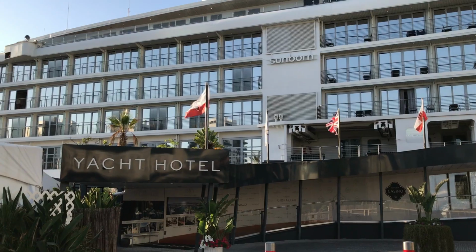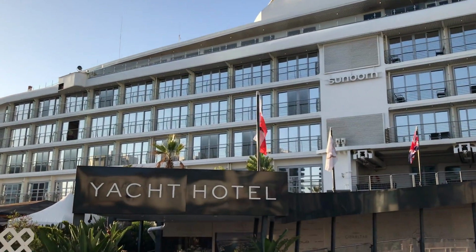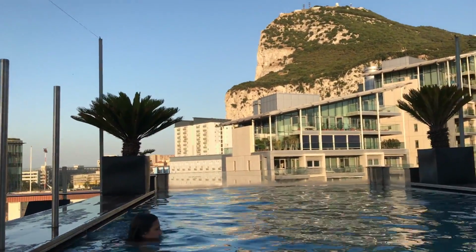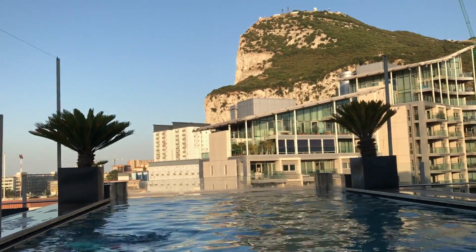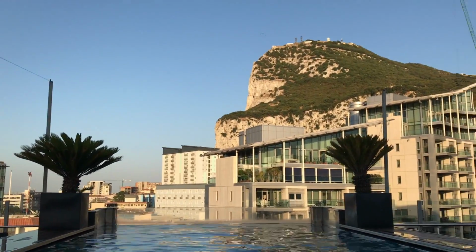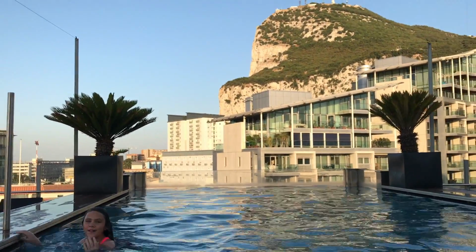What can you do? And the fun thing is we got to stay on a 5-star luxury yacht, which was really, really fun. The pool was amazing because we got to swim in the pool with the Rock of Gibraltar behind us. And one of the sides of the pool was glass, so we could go underwater and see the city view from underwater, which was pretty. It was a neat boat.